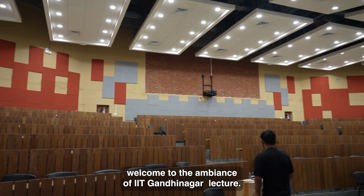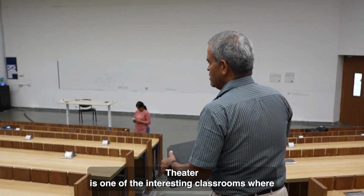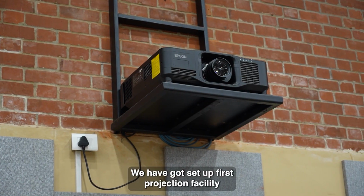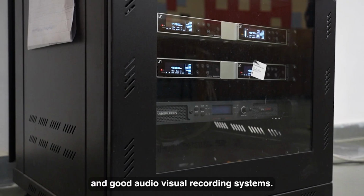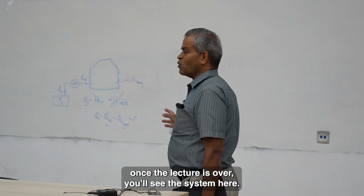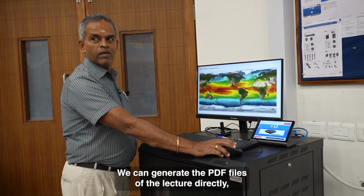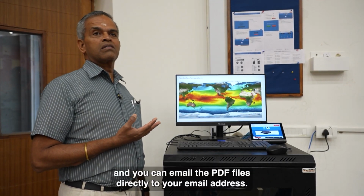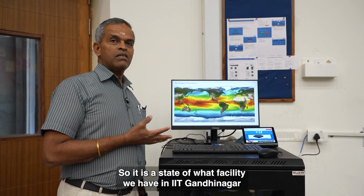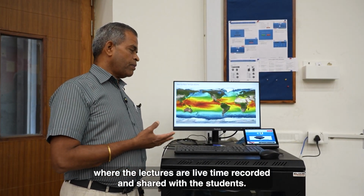Welcome to the ambience of the IIT Gandhinagar Lecture Theatre. This is one of the interesting classrooms where the maritime engineering classes will be conducted. We have state-of-the-art projection facility and good audio-visual recording systems. Once the lecture is over, you see the system here. We can generate the PDF files of the lecture directly and you can email the PDF files directly to your email IDs. So it's a state-of-the-art facility we have in IIT Gandhinagar where the lectures are live recorded and shared with the students immediately.